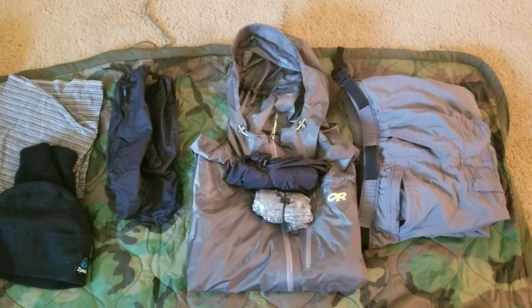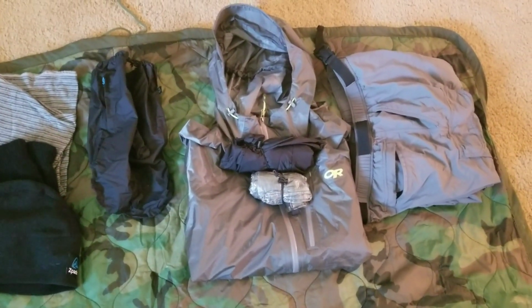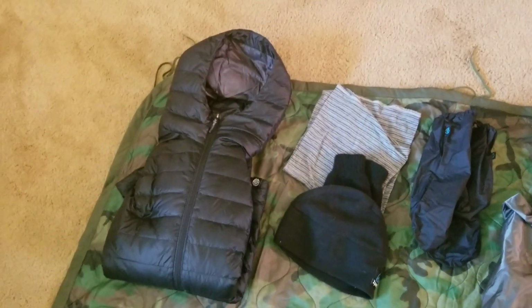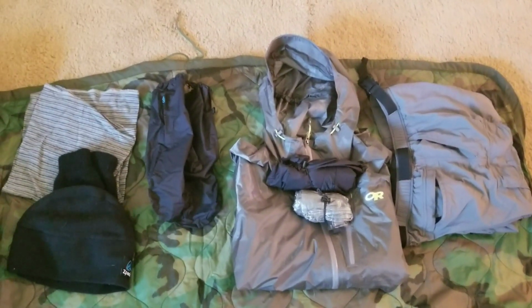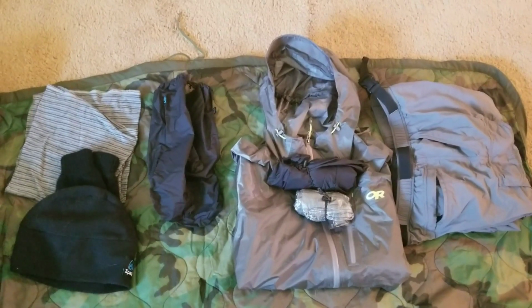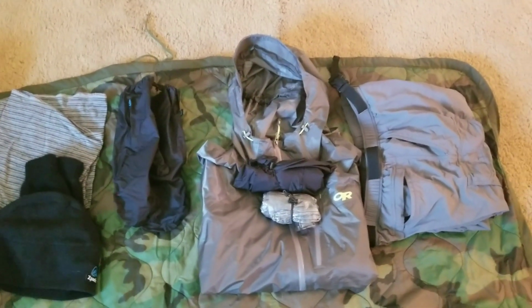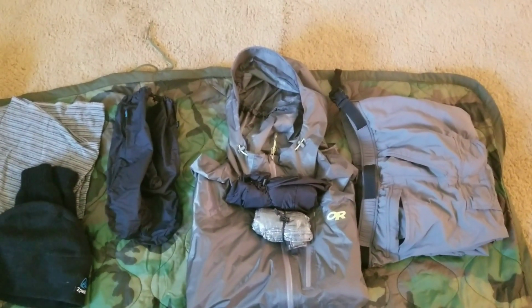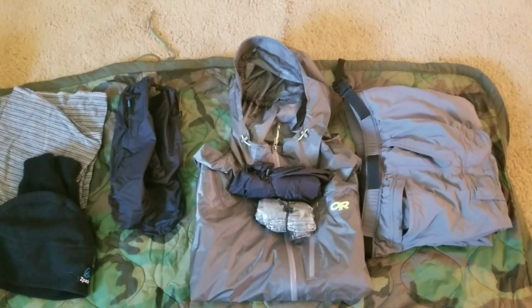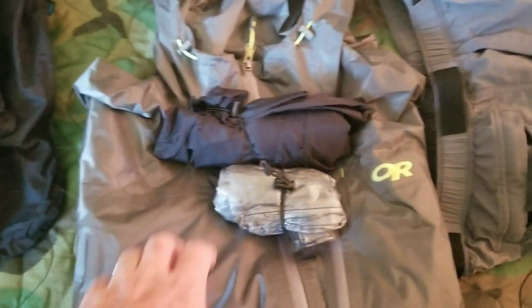And I am actually going to use my Outdoor Research jacket and my puffy together to form my outer jacket layer. I have tested those two together, and it keeps you very, very warm because the HD blocks the wind, and then the down jacket keeps in all the heat. So it's pretty good.